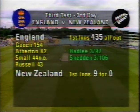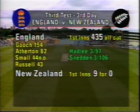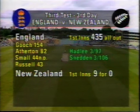The situation of the match, as the players walked out onto the field, was that New Zealand were 9 for no wicket, in reply to England's excellent 435 all out: Gooch 154, Atherton 82, Small 44 not out, and Russell 43. And Chris Lewis in his debut match also did a good job down at the bottom of the order. Hadley 3 for 97, Snedden 3 for 106, and I thought Snedden was the outstanding bowler during that England innings. 9 for no wicket with the overnight not out batsmen John Wright and Trevor Franklin.